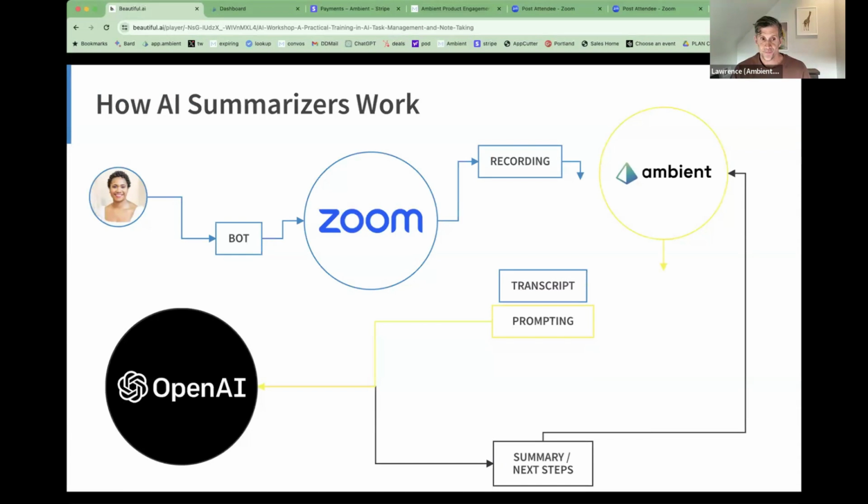All right, so let's review. Every time you summon an AI assistant to your live meeting, whether it's Zoom, Google Meet, Teams, that AI assistant is generating a recording. That recording goes to your vendor. They generate a transcript. They wrap the transcript in their special prompting, and this is like the trade secret kind of stuff. It goes over to OpenAI, and I know in our case, we are sending a series of jobs, like one after the other, to get exactly the results that we want. The assets come back, and they are visualized to you, the customer, the user. So this is the broad structure.